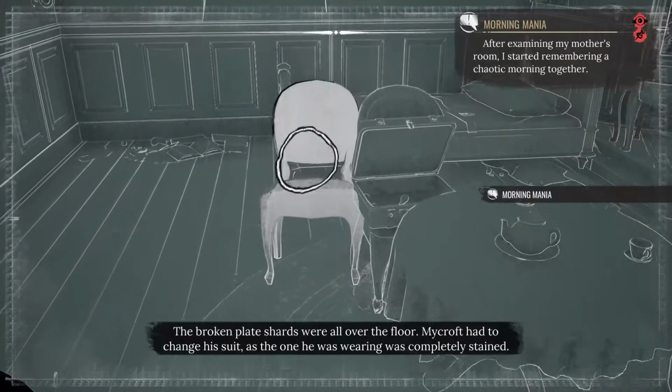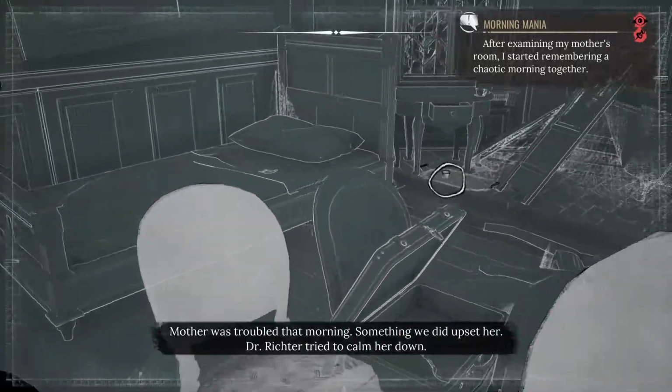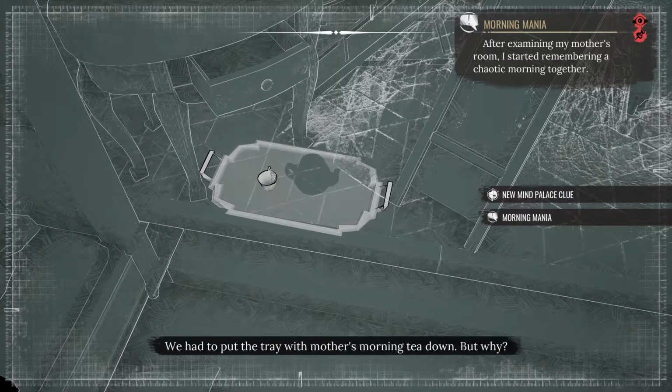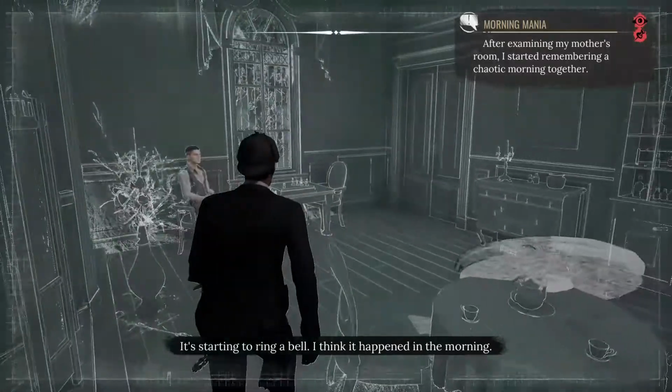The broken plate. The broken plate shards were all over the floor. Mother was troubled that morning. Something we did upset her. Dr. Richter tried to calm her down. We had to put the tray with Mother's morning tea down, but why? It's starting to ring a bell. I think it happened in the morning.